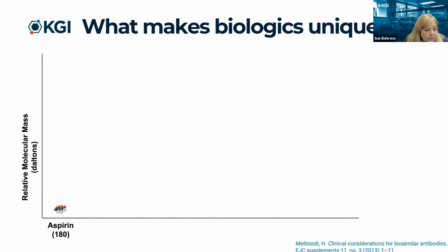And when we build small molecules, we tend to be able to build them atom by atom. We know exactly what we're putting together. We use all that great learning that we have from organic chemistry to build the structures, and then we can use analytical techniques to exactly understand what it is we built.